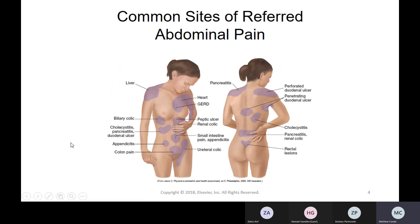Liver, on the other hand, liver is a big one because that's going to refer up to my right shoulder. Why? Because of that multi-segmental innervation pattern. So just understand when my patients are coming in and they're telling me, hey, I have pain here, understand some of the other issues that may happen.